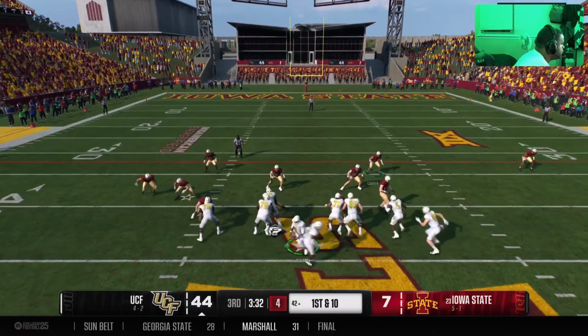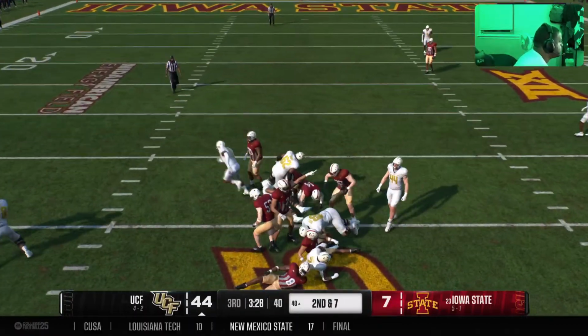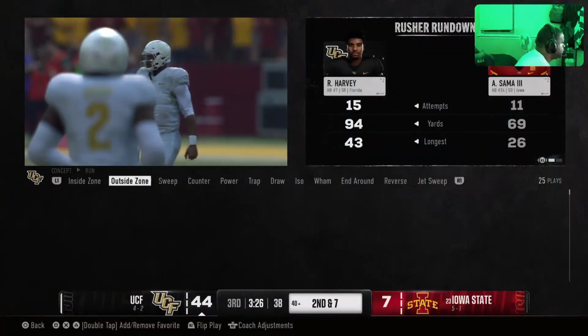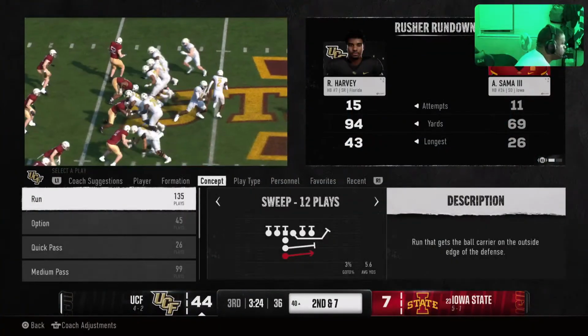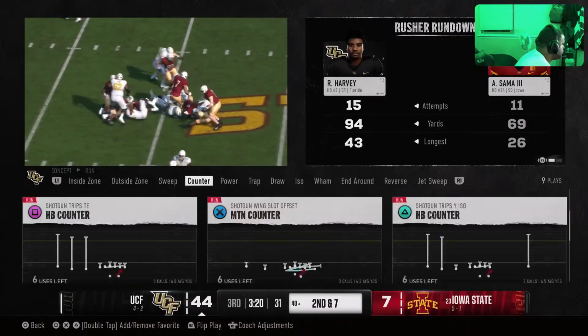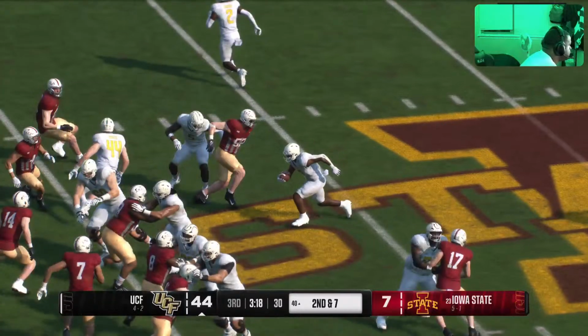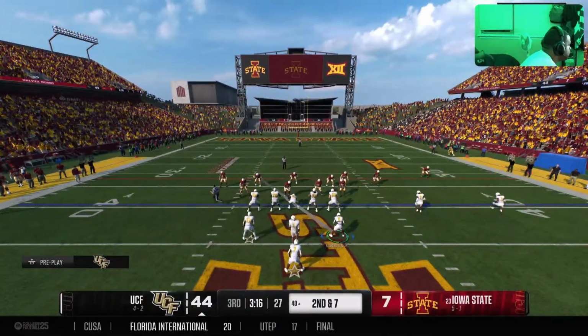Single back formation, and they give it to him. You know, it's so important for offenses to want to keep third downs manageable. The way you do that is by having success like that, running the football on first down. Got 3 on first down. It's 2nd and 7.